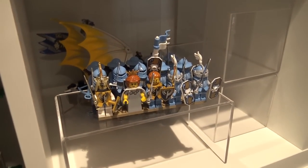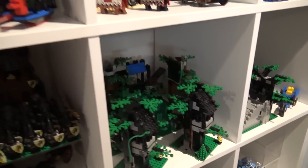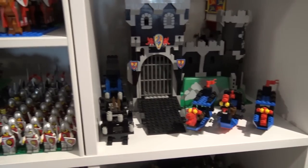The barge. But yes, and then in some other areas here, I've got the rest of their purple and greens. And I remember when they came out, I absolutely despised them.